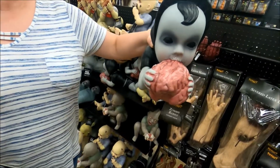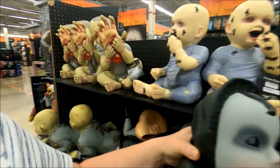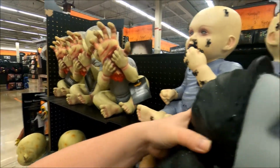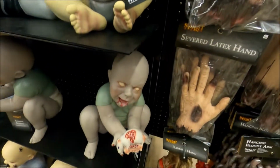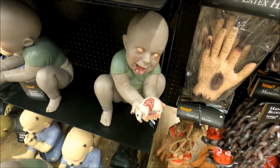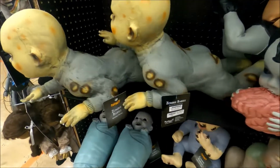The prop selection this year is actually pretty strong. They have several new zombie babies. Hopefully we can grab a few of these during the after Halloween 50% off sale. The $42 price tag is a little steep, but these things are really cool this year. They had, I believe, 3 or 4 different designs.